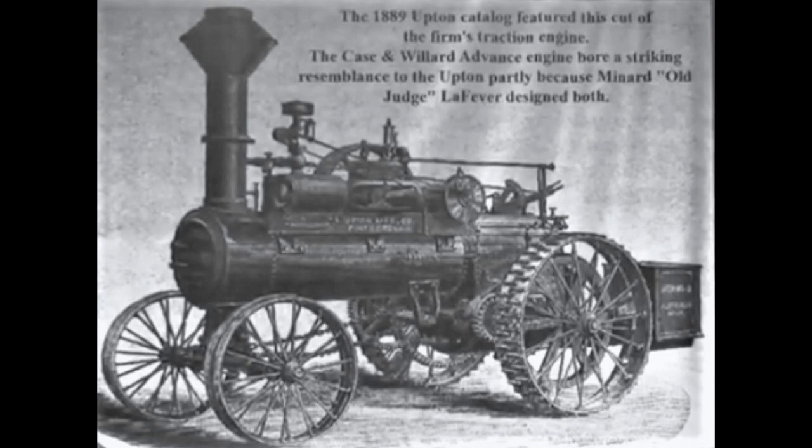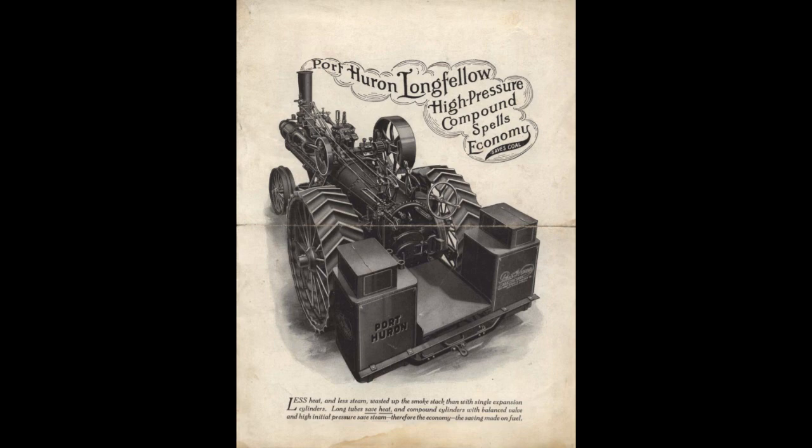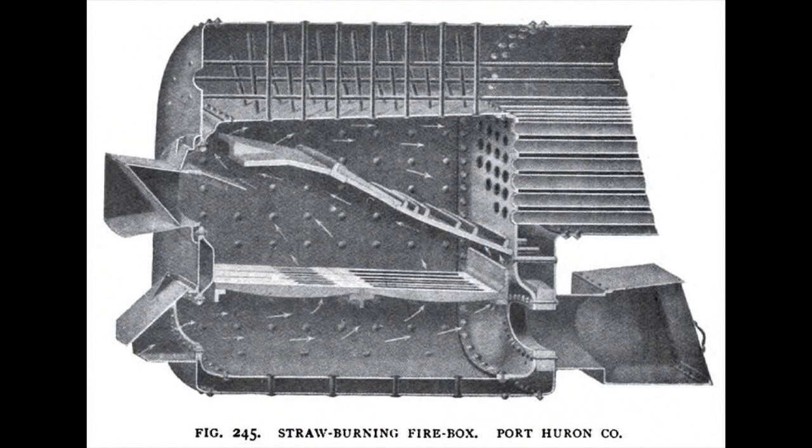The compound engine was a much better engine than the previous one. And they had a firebox that gave you another option for fuel. You had three choices instead of two. They used to use wood and coal, but in this one you could also use straw.